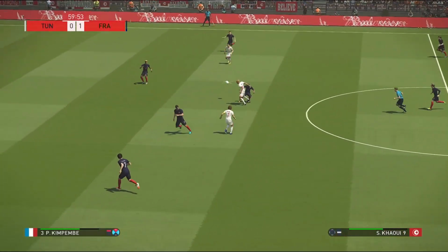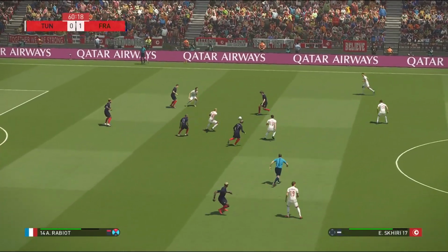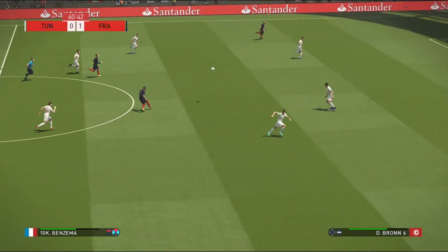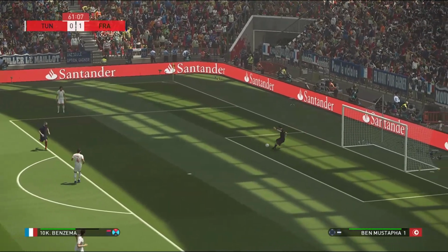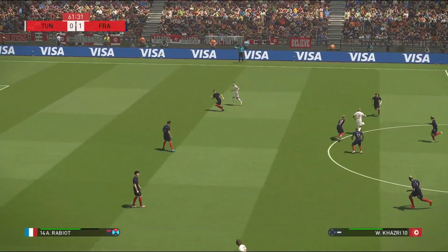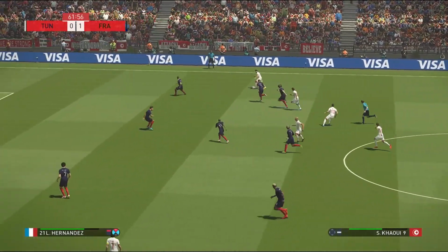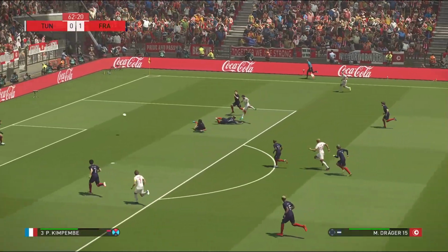Forward it goes. Kasri. Rabiot plays it forward. Plays it into the channel. Well read, he sorted that out. Gets it upfield. That's the sort of defending that is going to upset the opposition. It already has, actually. He's gone for it!